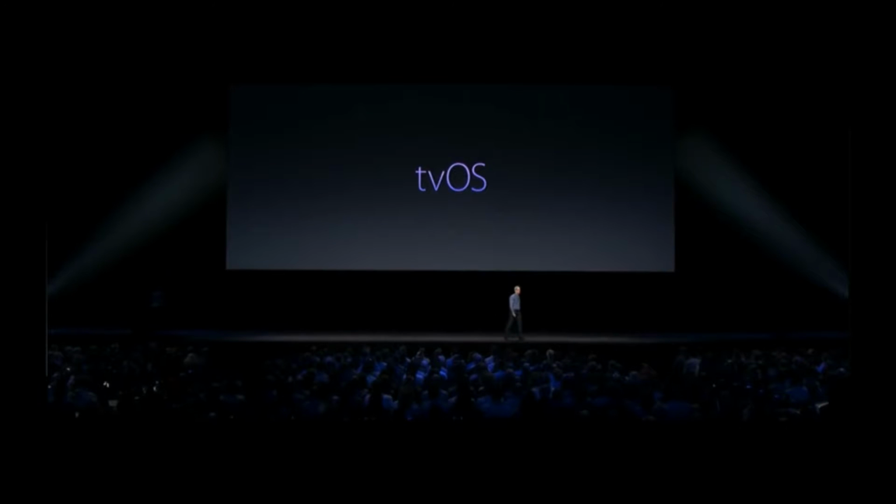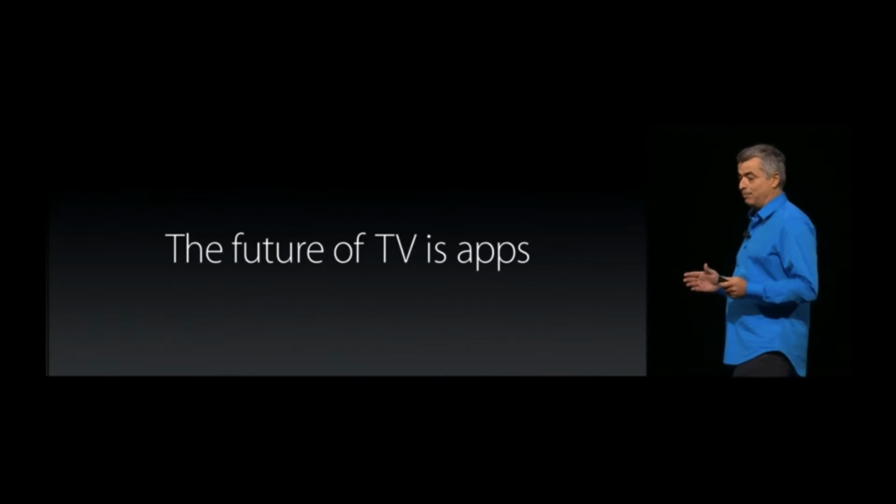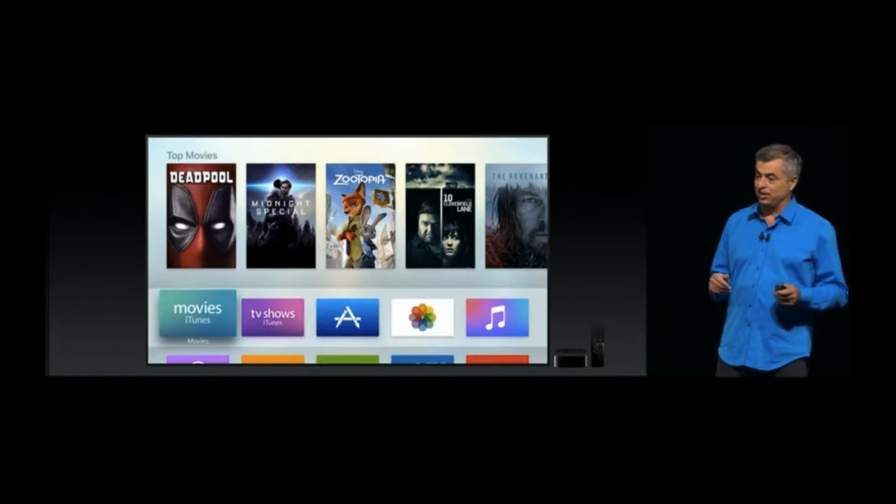Next up, we came to know about the TV OS. Apple TV has been there for a long time, and Apple believes that the future of TV is apps. Generally in a normal TV you surf through channels, but Apple believes that TV should not only have channels, but also apps which can make your day-to-day life very easy. There are various channels already on the Apple TV, and more channels have been adding their service to it.